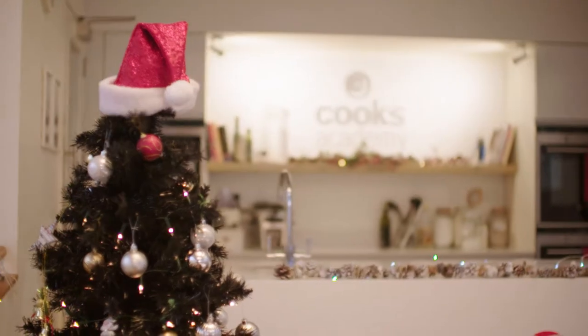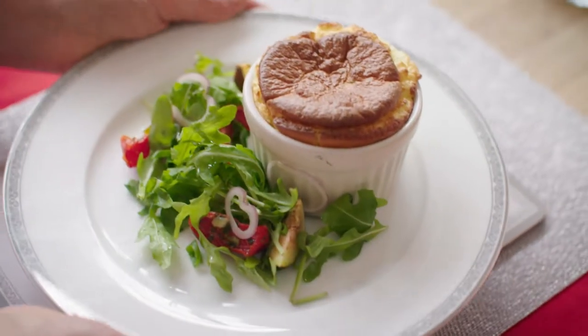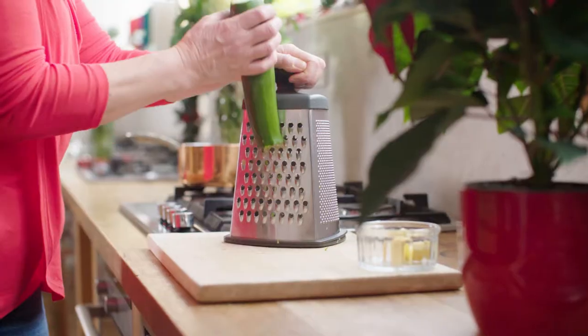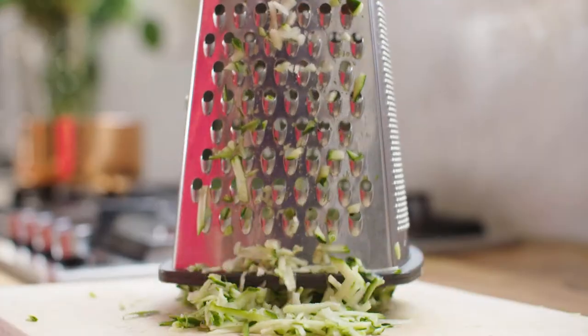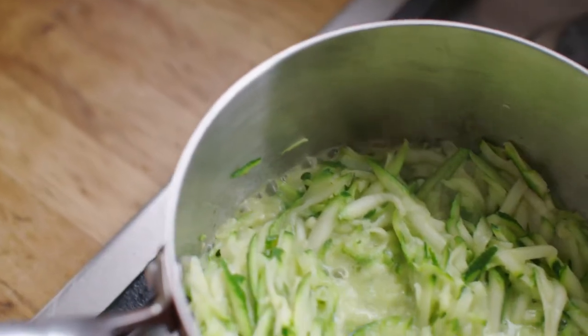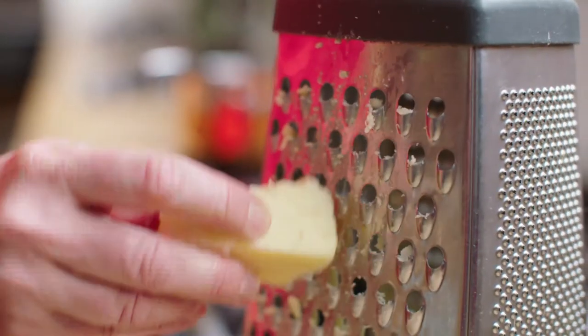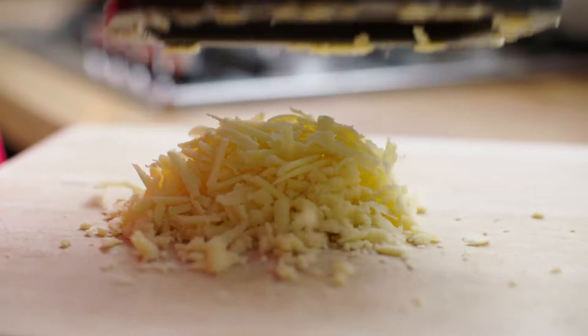Nothing creates a fanfare of excitement quite like a hot, risen cheese souffle. My take on the traditional souffle has grated courgette running through it. This adds to the overall flavour and texture of the finished dish. The cheese is the star in this souffle.